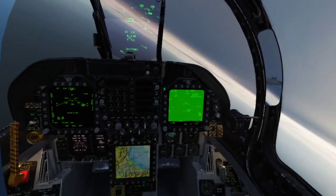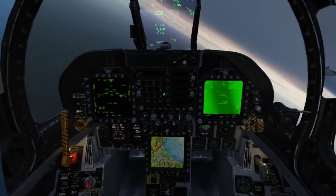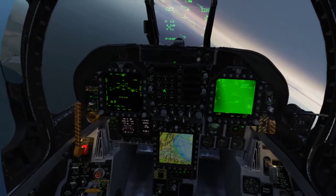And when they reconnect to it on the other side of this mountain through the AWACS, because it runs off Link 16 technically, not the Link 13 that we have in DCS, they can connect to it.